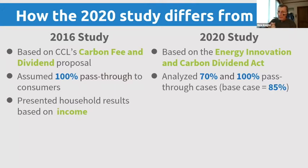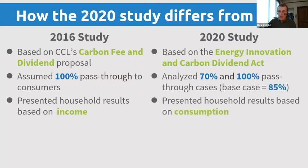Now, the 2016 study presented how the results broke down across the wealth spectrum in terms of household income, as reported to the IRS. But for the new study, Mr. Ummel showed that the household economic status is more accurately based on consumption rather than income. The reason is that certain consumers actually have more disposable wealth, such as tax-free investment income, than the amount that shows up in their tax records, and so consumption gives a more accurate picture of their economic status.